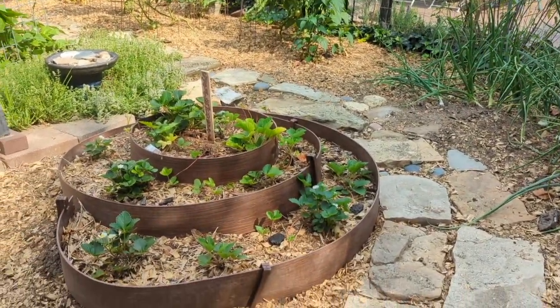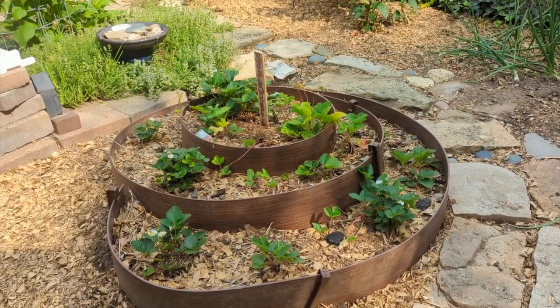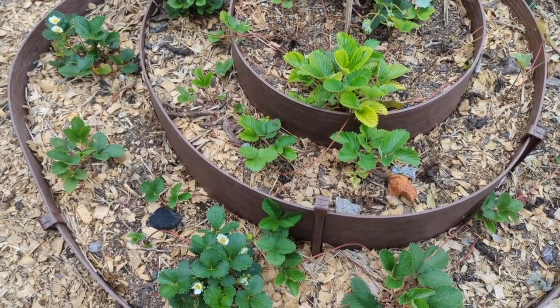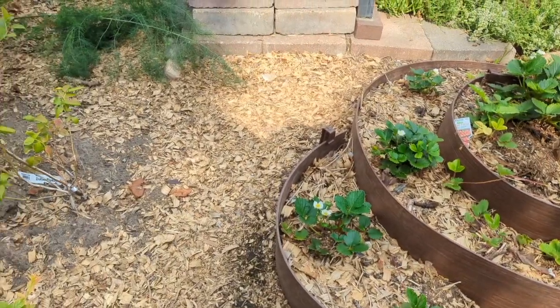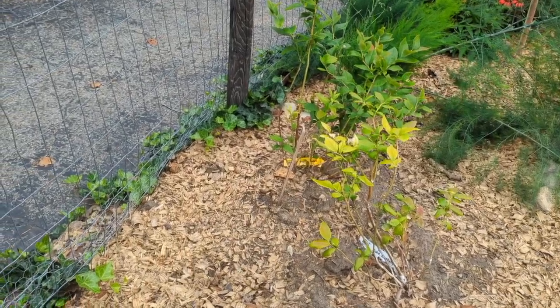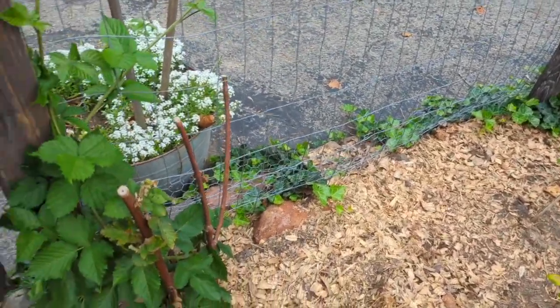Strawberries are some perennials that I use in my vegetable garden. These are all new babies just from last year, so I probably will get some strawberries next year. I also have some blueberries and blackberries.